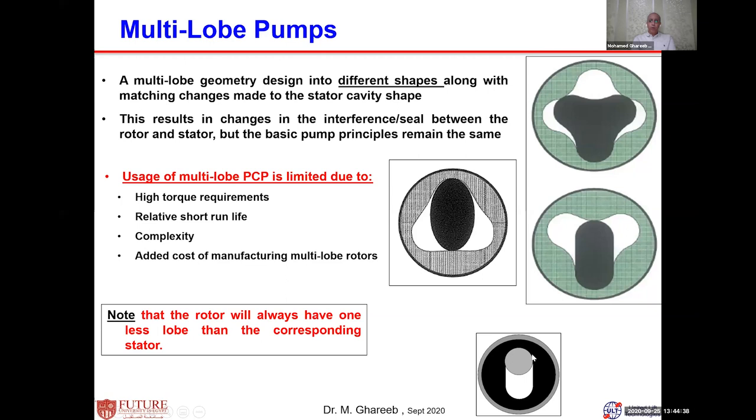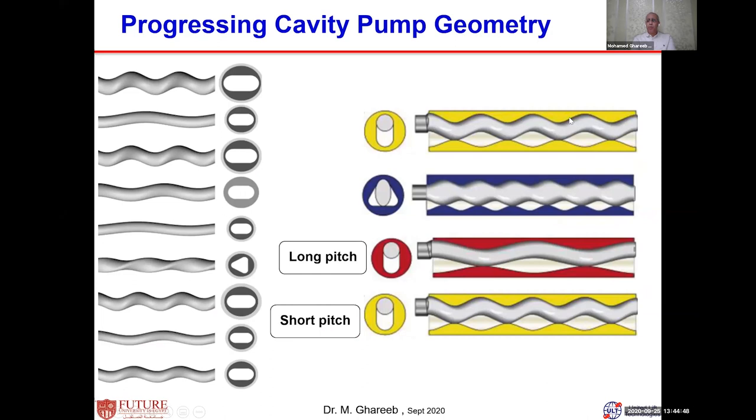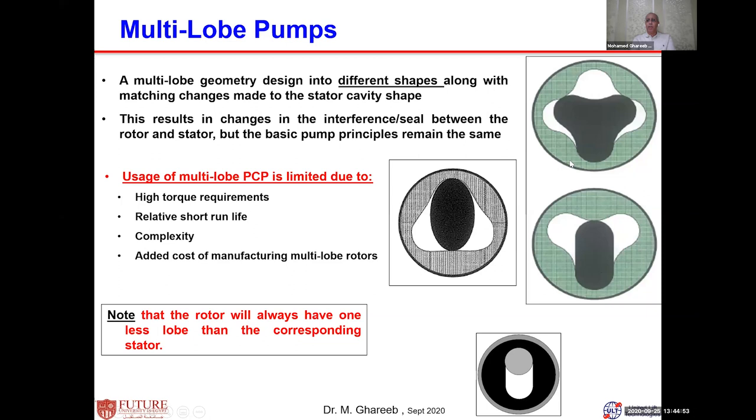There are different shapes of multi-loops. Multi-loops means multi-cavity. This is the shape of the rotors. Instead of being rounded like this, it will be elliptical, it will be that shape. And the stator, instead of being that shape, will be in that shape.